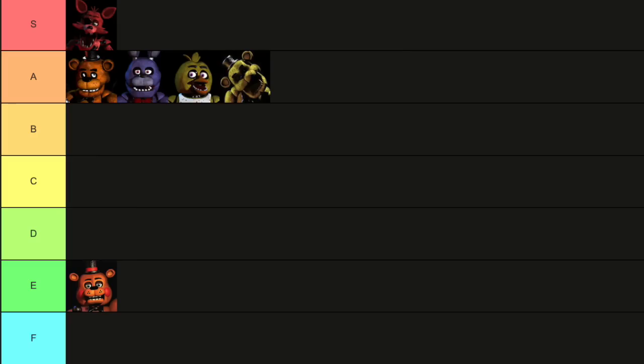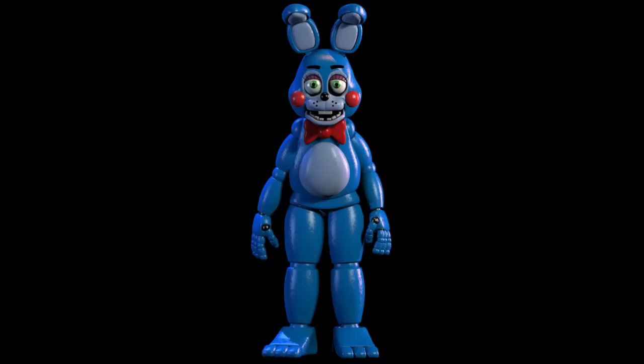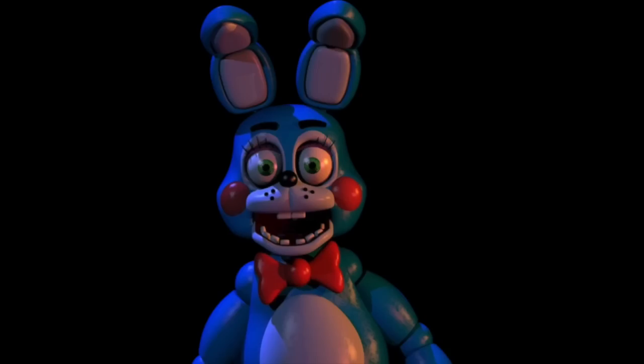E tier. Toy Bonnie. A much better design. He looks like a doll or action figure that would catch the eye of a child with its bright colors, but still manages to creep you out. Basically, he does what Toy Freddy was trying to do, better. I think a lot of people don't like Bonnie designs that are this bright sky blue, but I think it works. I think the bright reds balance it out.